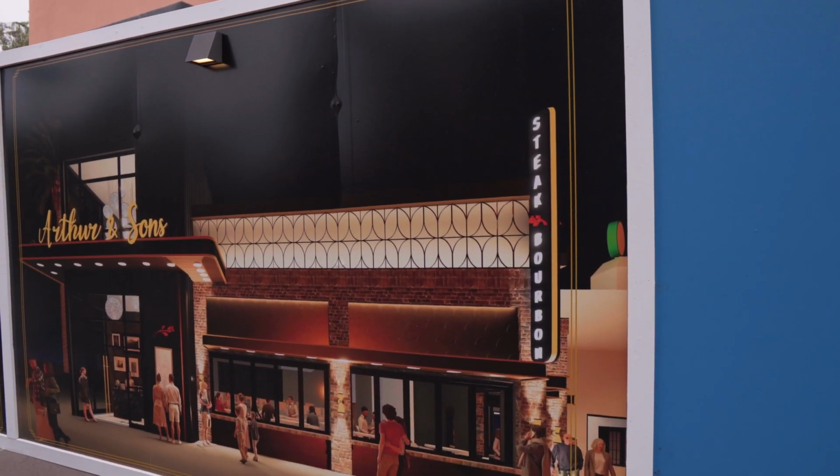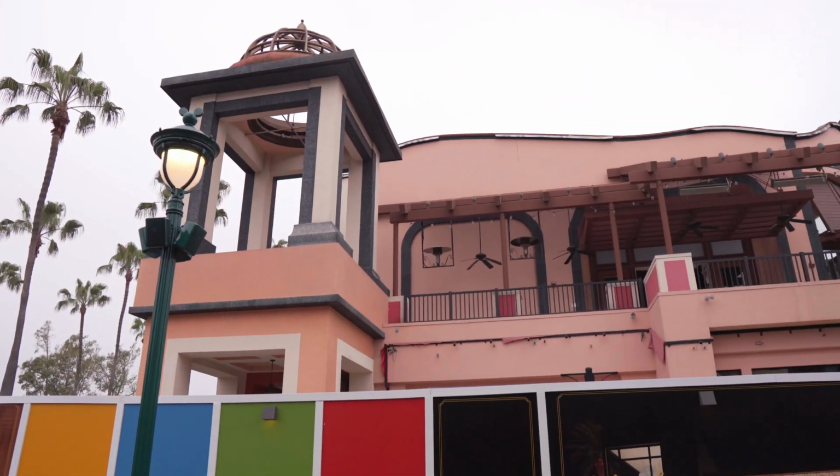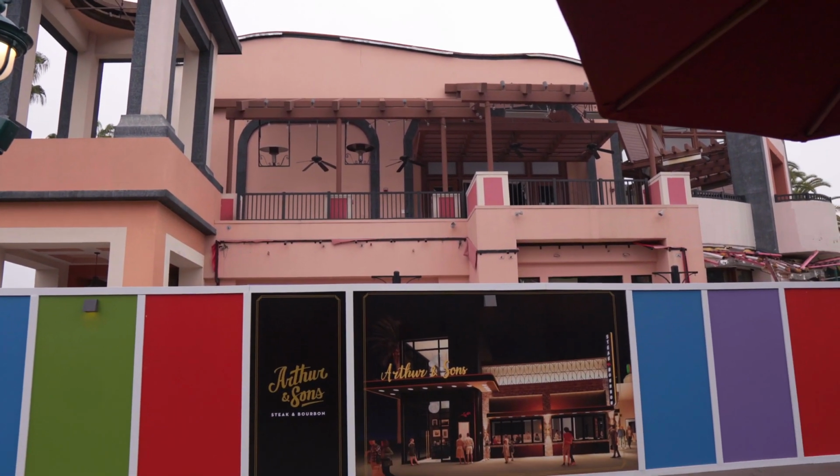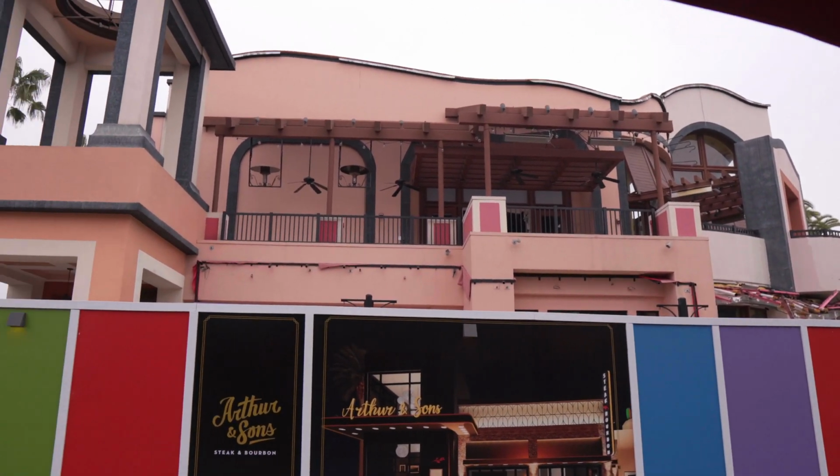And then on the other side of the building will be Arthur and Sons. It's a steakhouse, and that'll be located right here. So that's what could lead me to believe that they could be reusing the exact same buildings, because both of these were joint things as well.